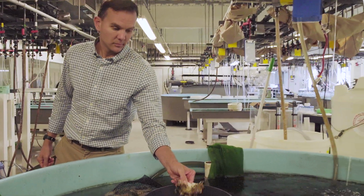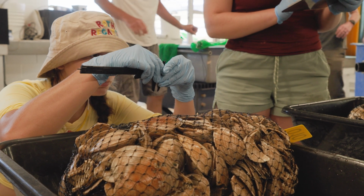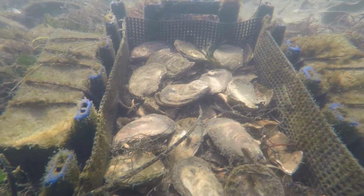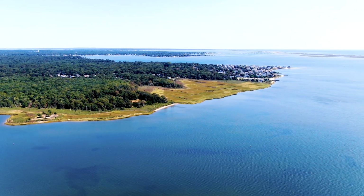Actually, oysters filter more water per individual. So we've been building something called oyster reefs. They like to aggregate together, and we've been getting the reefs to reproduce, and as they reproduce, they help repopulate the bay.